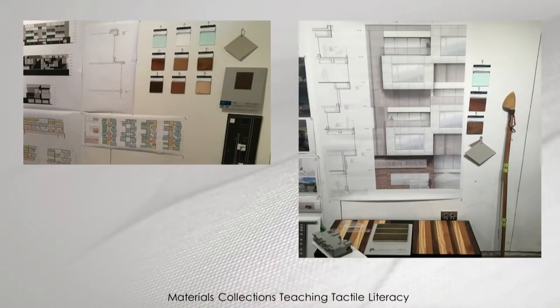And here you see just a more traditional use of materials in a pinup from a student's project, just taking the materials and putting them beside the design ideas.